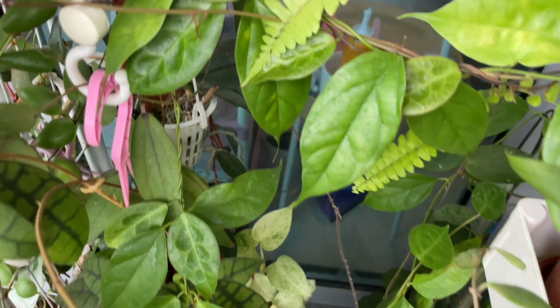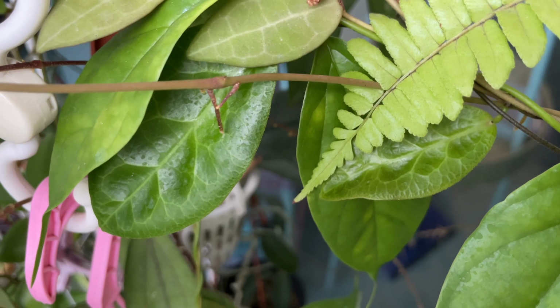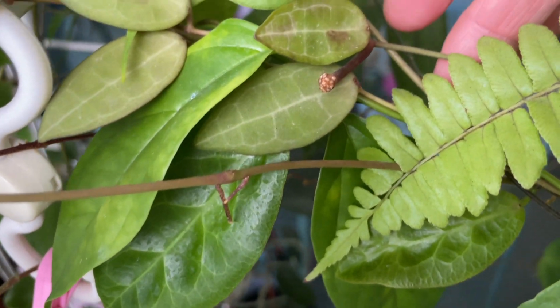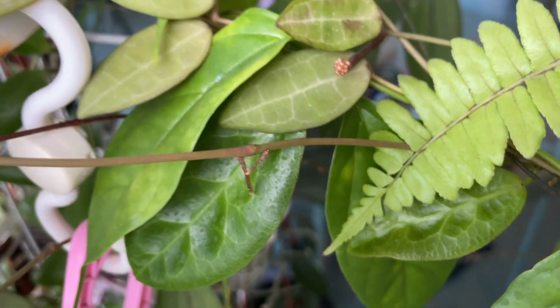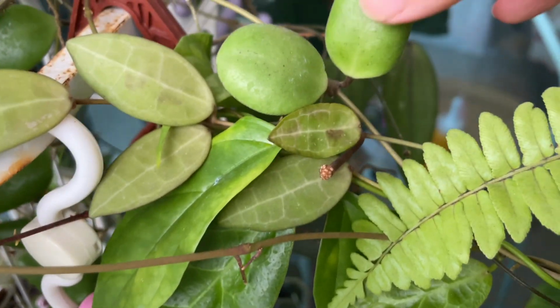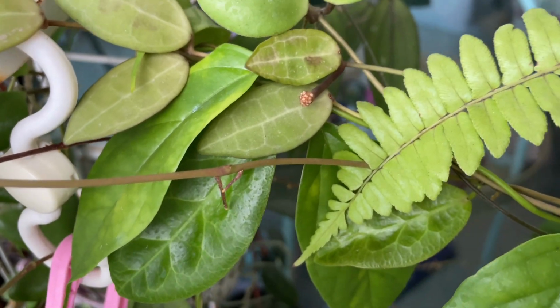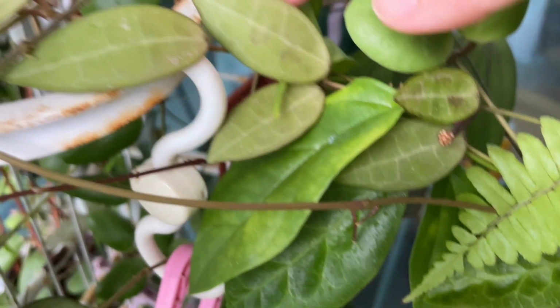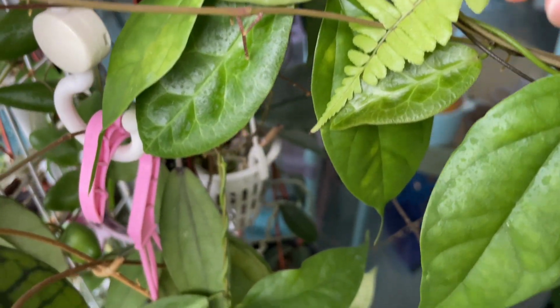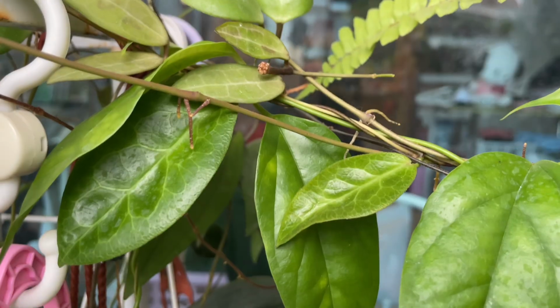And we've got my, this is elliptica, which is budding up there as well. Just several Hoyas twining around each other. I've got my Sulawesi, SP Sulawesi, my elliptica, my Phylora. This is the front.